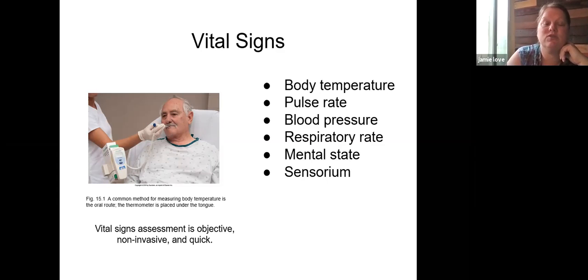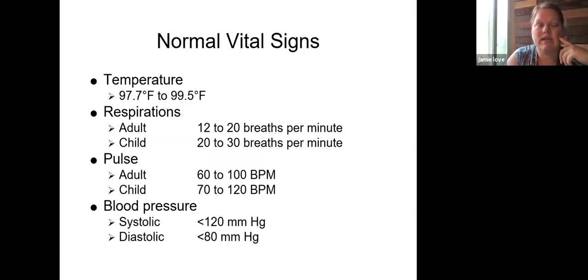Other things you could take note of when doing vitals are their mental state and senses. Not a lot of places will have that as something you chart. If you're a nurse working with a patient, you might chart that daily, but when you're just taking regular vitals, there's a check-off list that you fill in. It's not normally something we note, in any of the offices I've worked at or seen with students. Normal temperature, so here's what you want to highlight. It's also under body temperature in the book: 97.7 to 99.5 is considered normal for temperature.